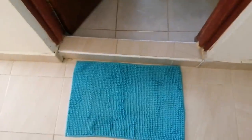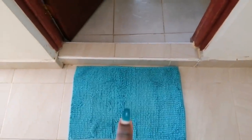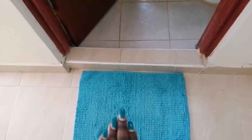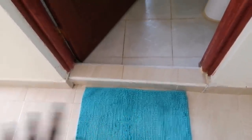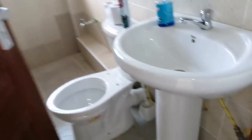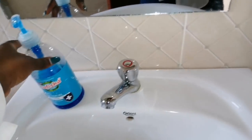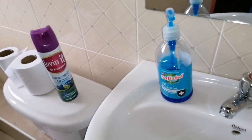We have a blue mat. Gosh, it looks like my nails. Look at that, you guys. Yeah, it looks like my nails. So yeah, the sink, yeah, antibacterial hand wash to wash your hands. Then they have air freshener, the toilet.